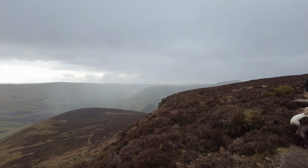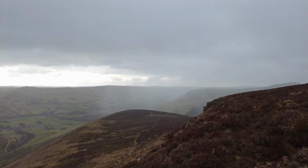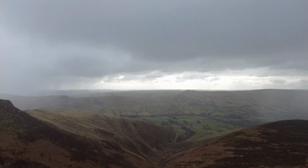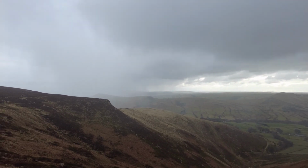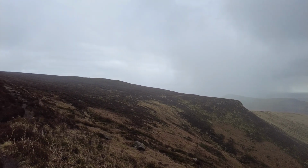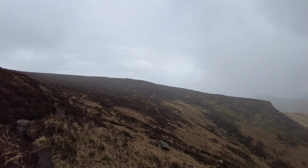You can just see a tiny hail slash snow going through the valley. I'm glad it is hail slash snow rather than it being rain, because I don't want to get wet.